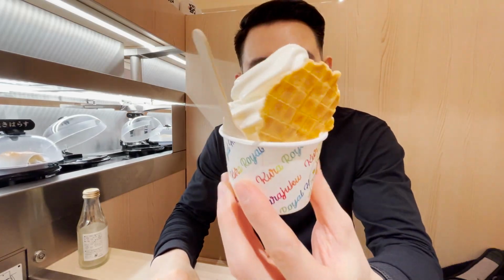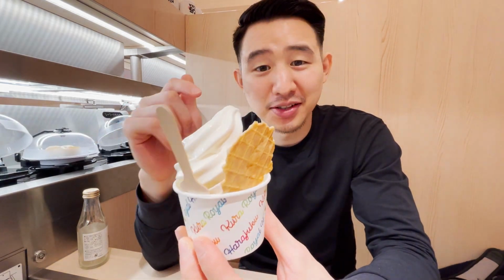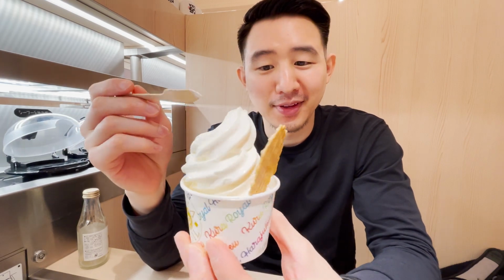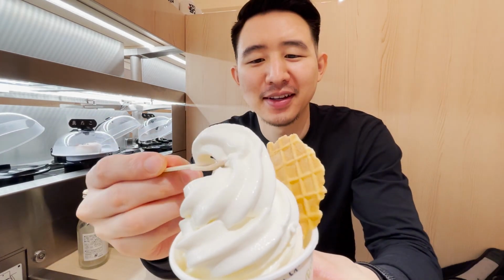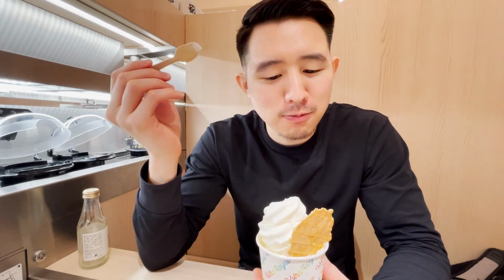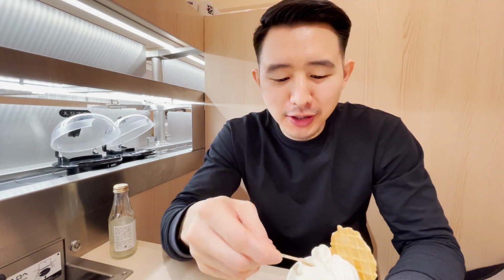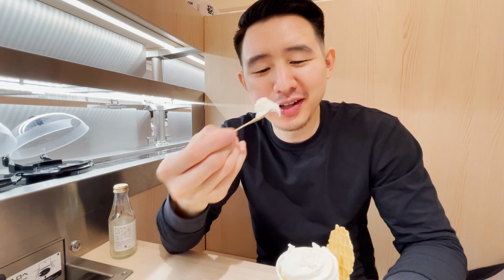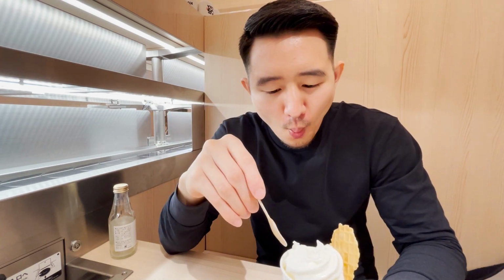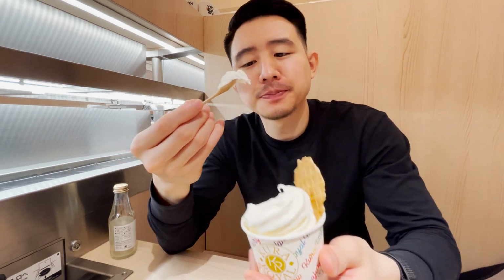All right, so I got the soft serve vanilla ice cream. Actually, they don't have this in any other location, so this is quite special. Yeah, it looks really good. So I'm gonna take a bite. Perfect refresher after a big sushi meal. Wow. Yeah, milky, creamy, smooth, all the attributes you would want in a very good ice cream. They're pretty generous with the serving. I really appreciate that as well.